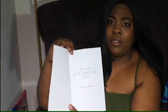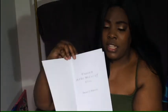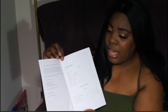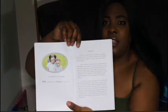The inside was everything I wanted it to be. It was formatted correctly, how I wanted it to be. My cover page, my content, my copyright page, my table of contents page, everything was the way it was supposed to be. The inside has pictures of the girls in color, so that's why my book is a little bit more pricey.